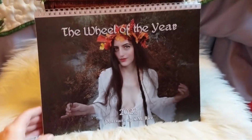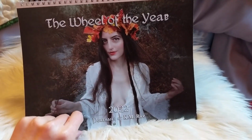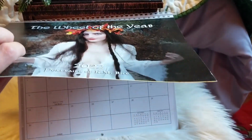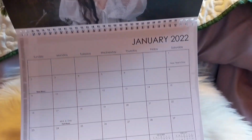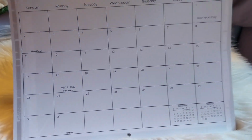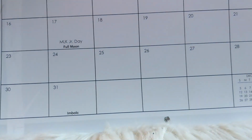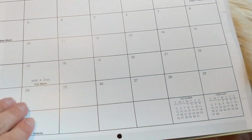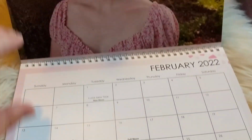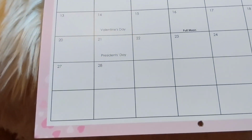And next up, we have the Wheel of the Year calendar, portraits of K.M. Rice. This one's really just for those of you who can't seem to get enough of me. I'm not sure who that would be because I'm probably plenty as I am. But I went through and I tried to choose portraits that matched the tone of the year. And as you can see, I also have traditional holidays and the lunar calendar marked along with the Wheel of the Year. Now, I would like you to take a moment to note this beautiful artwork that is chosen for each month to be in keeping with the seasons and the holidays of each month.